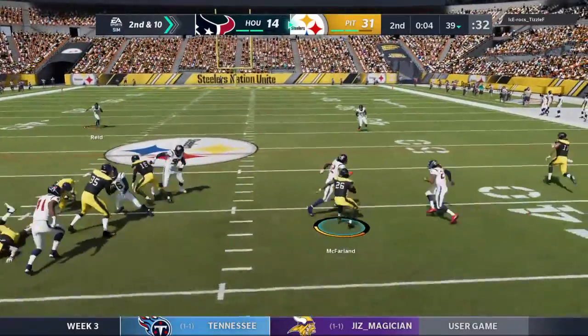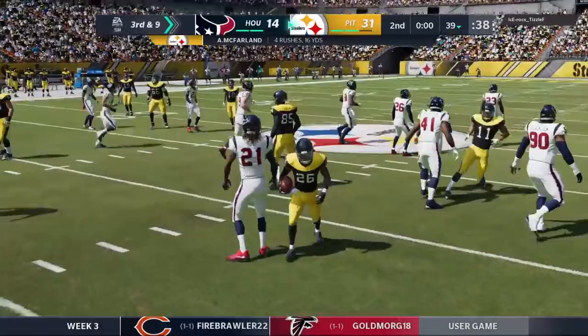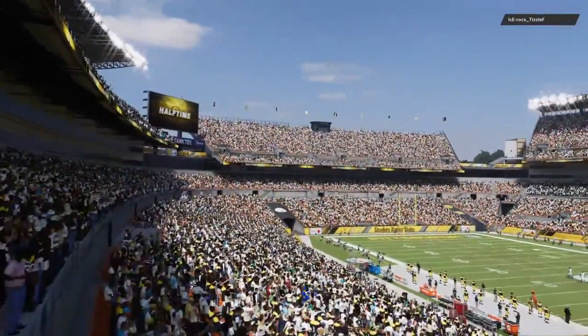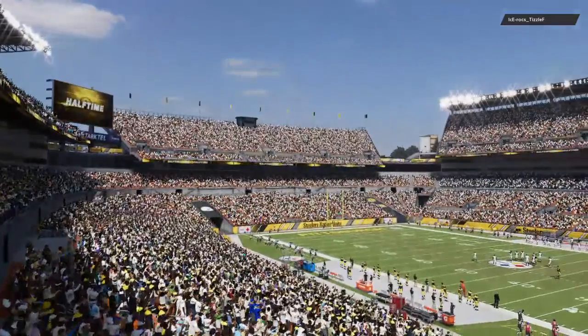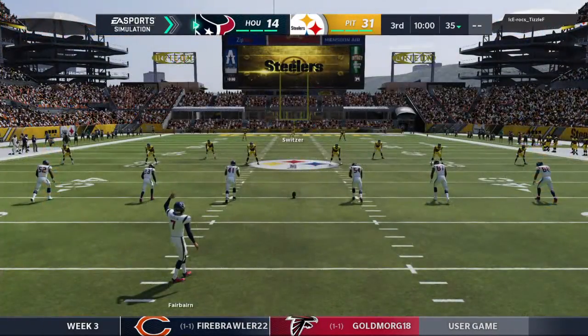From the gun, this will be McFarland. He'll be dropped shy of the 40 despite an excellent display of footwork. So we reach halftime in what's been a fairly one-sided game so far. As we send you down to Orlando, where Jonathan Coachman has our EA Sports halftime report.